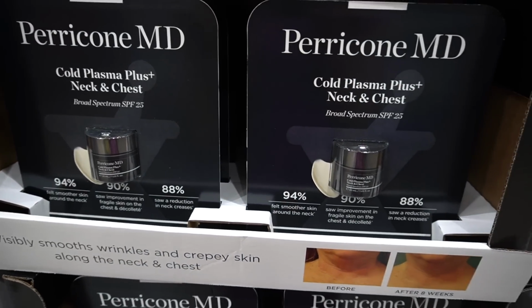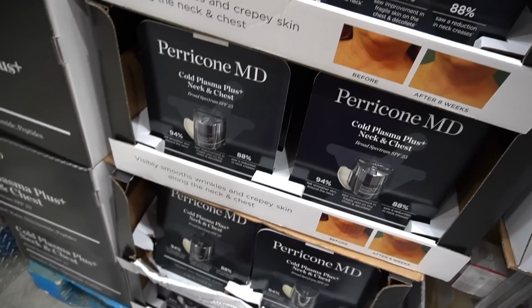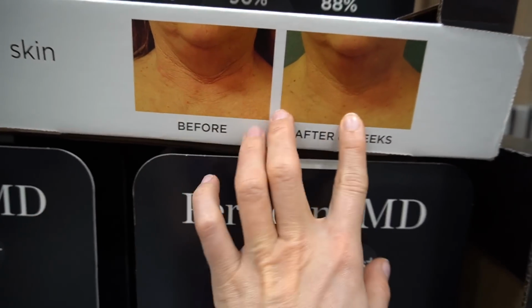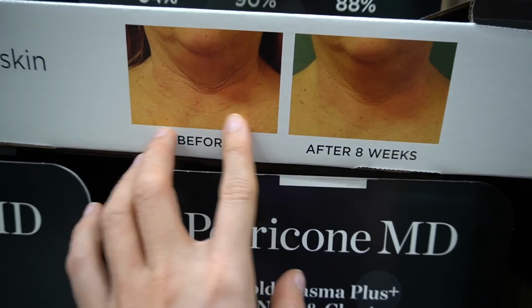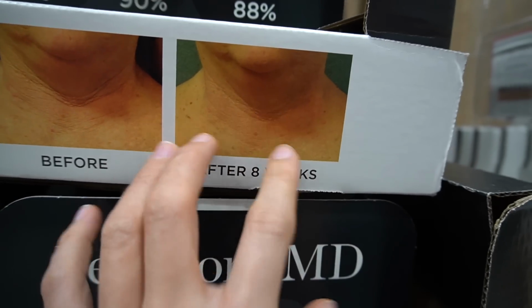Neck skin is very sensitive and exposed. It sees a lot of environmental aggressors that prematurely age the skin. The question here of what they're showing you before and after 8 weeks is like, would she have gotten that with just a basic moisturizer? Probably. It just looks like she's moisturizing here.